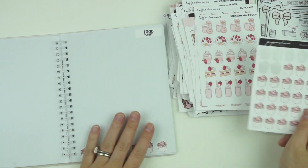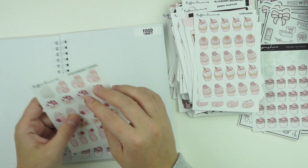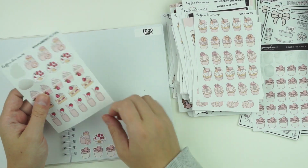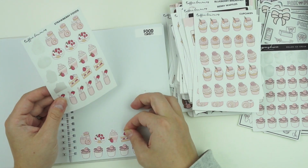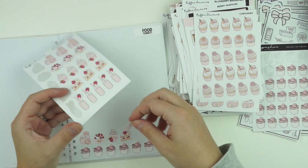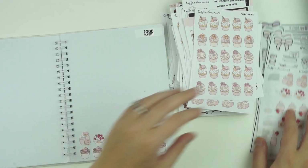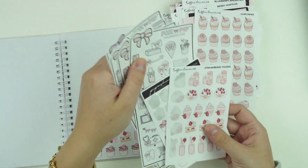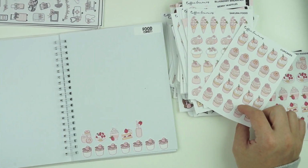So I am just going through, like I said, and picking a couple of stickers. Like these ones, I probably will just use one of each. Because realistically, will I use that many Strawberry Shortcake stickers? No. So then those are done. These are not done, but I'm going to do these samplers last because they're going to take forever. But I'm just going to go ahead and keep on keeping on.